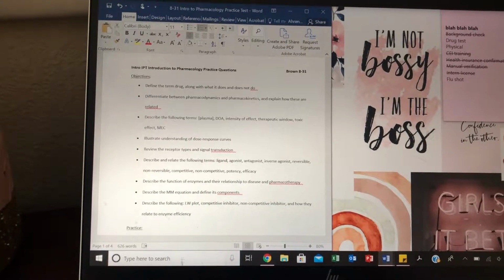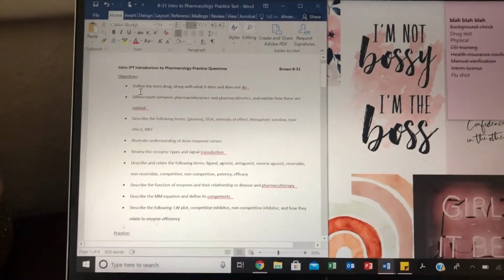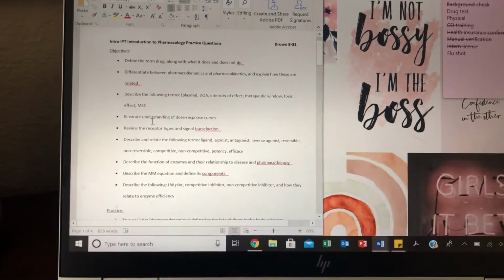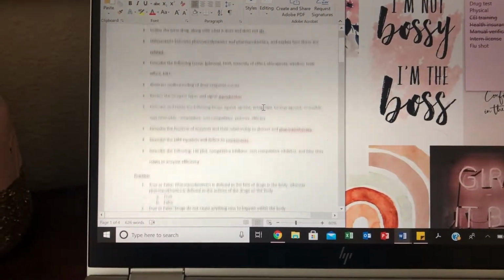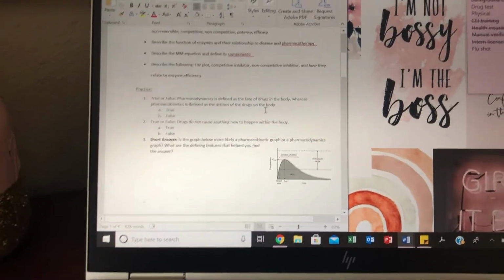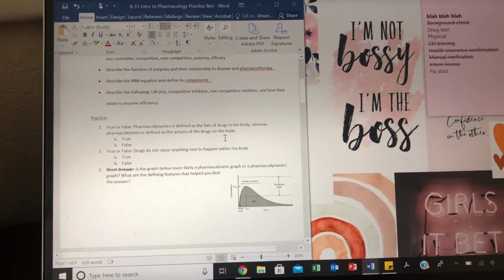So I made these last year as well, but this time I did it a little bit differently. I added the objectives so people can go through and answer the objectives if they weren't answered in the practice that I made. And then the practice questions that I made, I've done this for almost every single class my P1 year, and I'm gonna plan on doing it again for P2 year.